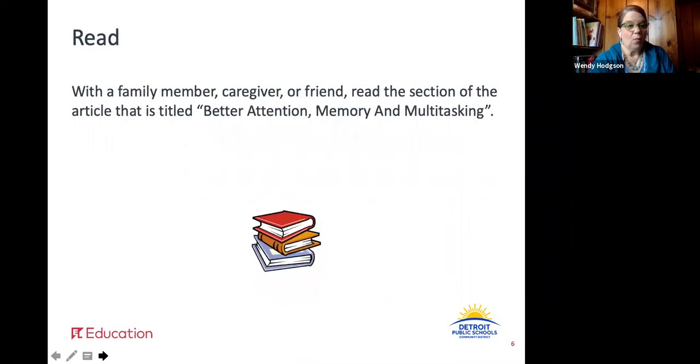So go ahead and go back to the reading, pause the video for about 10 minutes, maybe not quite that long. It's a pretty short section that we're going to do a close reading of today. So take your time, go to the section called Better Attention, Memory, and Multitasking. And it starts at the bottom of page 1 of your article and goes into page 2. Go ahead and pause here, and then we'll come back and have a conversation.